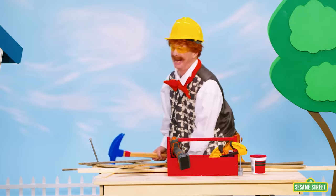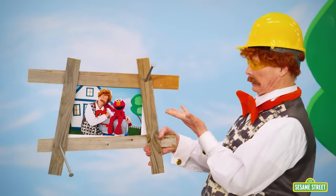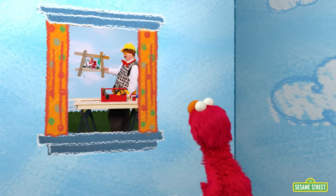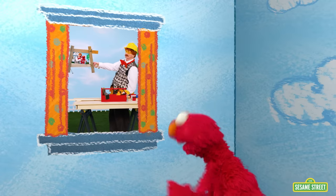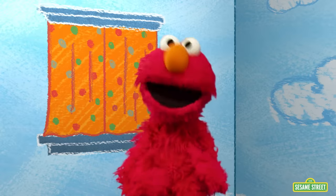You okay? He built a picture frame. It's beautiful! Thank you for showing us how to build things, Mr. Noodle. Bye-bye! Boy, learning new things makes Elmo so happy.